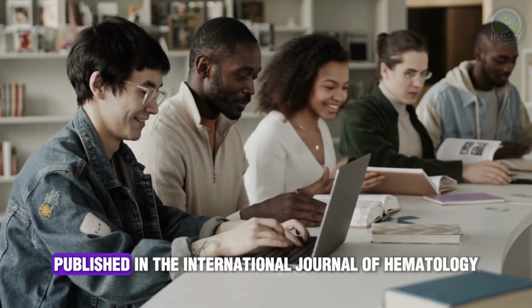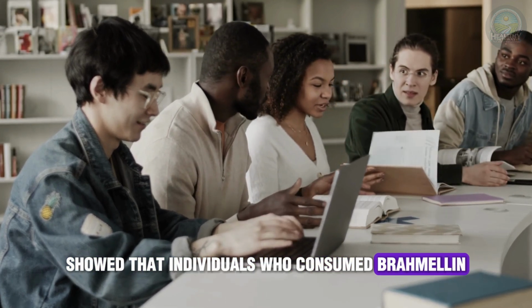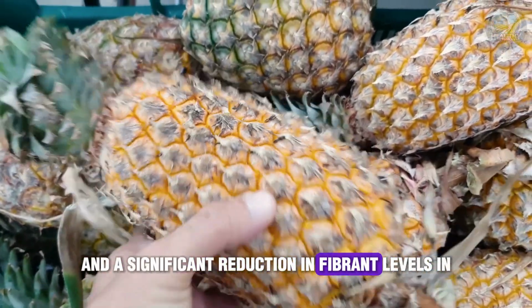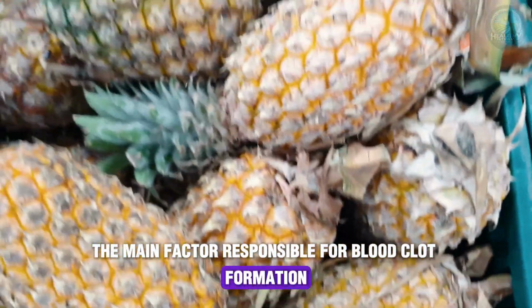A study published in the International Journal of Hematology showed that individuals who consumed bromelain from pineapple for 3 consecutive weeks had a noticeable improvement in blood circulation and a significant reduction in fibrin levels in the blood, the main factor responsible for blood clot formation.